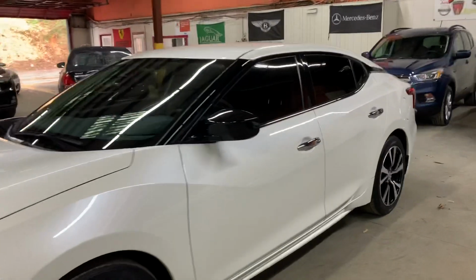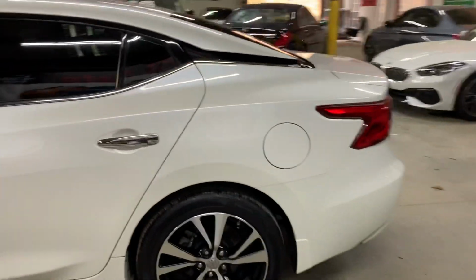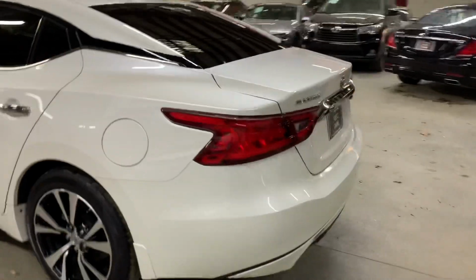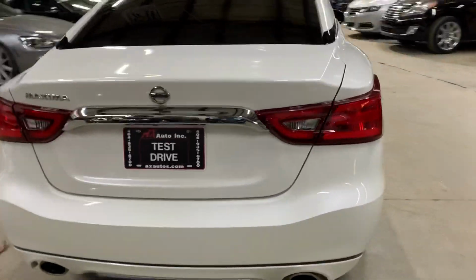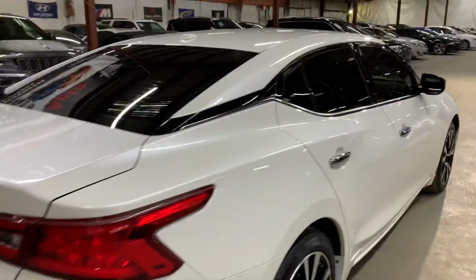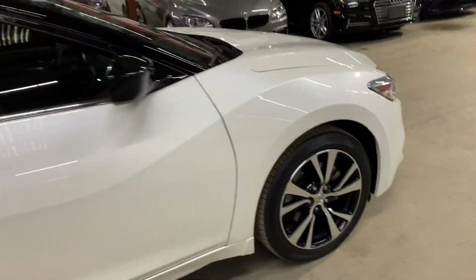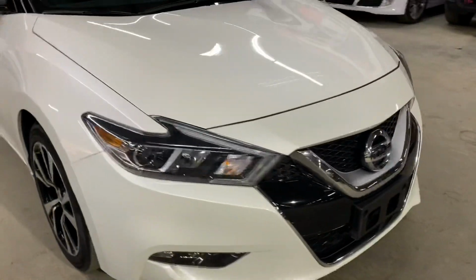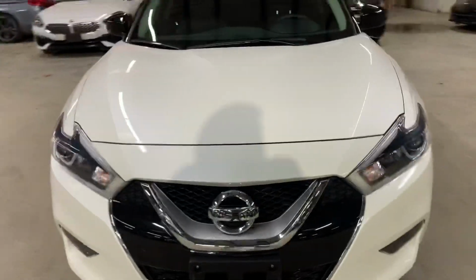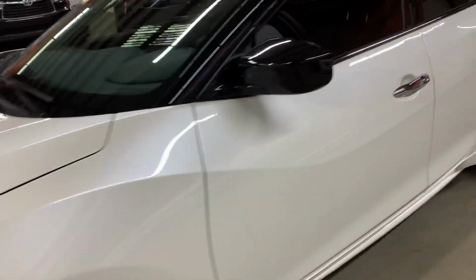Today I'm going to be showing you around this nice 2017 Nissan Maxima. Going to go ahead and give you a quick tour around it, and then we'll go inside and check out the interior. But once again, this is a 2017 Nissan Maxima. Once you finish checking out the interior, we will come back outside, take a closer look at the wheels, the headlights, the taillights, just to make sure that they are working properly. We will also pop the hood open so you can take a closer look at the engine. So let's go ahead and take a closer look at the interior.